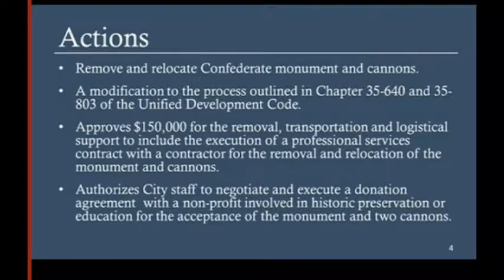Today's actions, we are requesting City Council to authorize the removal and relocation of the Confederate monument and the 2 cannons. We're also asking Council to consider a modification to the process that is outlined in Chapter 35 of the Unified Development Code. Now, there is not a process in the Unified Development Code that outlines how monuments in public spaces should be removed, but this chapter references how changes in public parks should occur, and it delegates the review of those changes to the Historic and Design Review Commission.